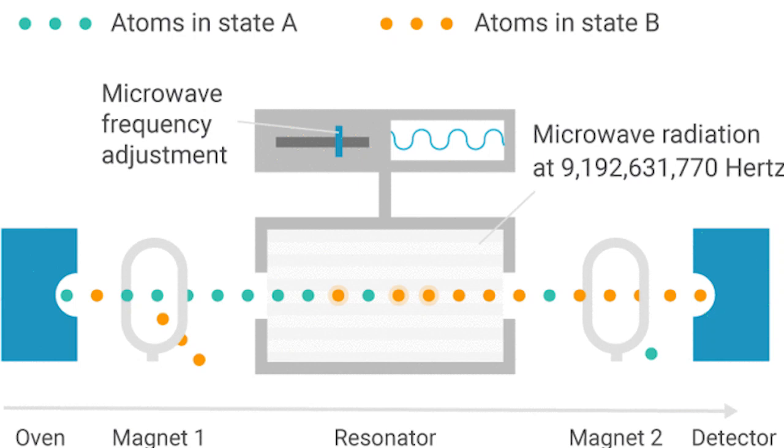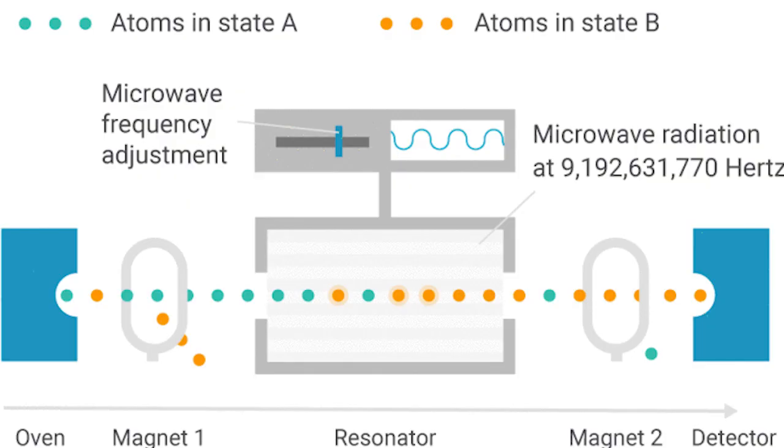And if you get it at exactly the right frequency, then all these atoms will flip, and then you'll detect all the atoms in orange here. Now, if for some reason your frequency generator starts to drift, you'll be able to detect that in your detector, because sometimes you're going to get a blue atom here. As soon as that happens, you can use a feedback circuit to shift your frequency back onto the correct resonance frequency, and then you get it exactly at the right frequency to flip all the atoms into orange. So that's how traditional atomic clocks work.